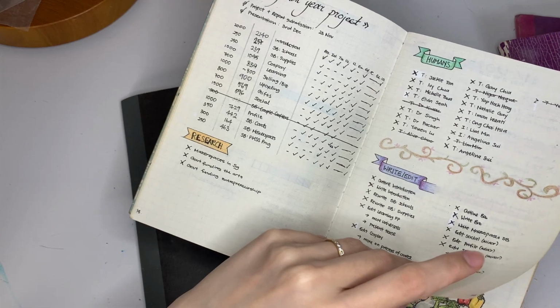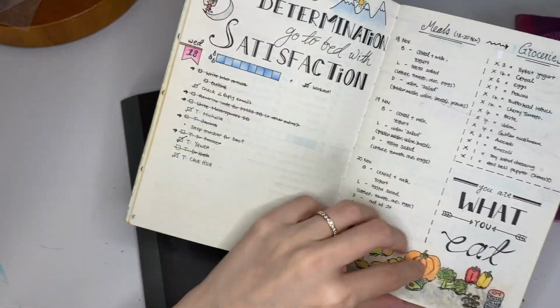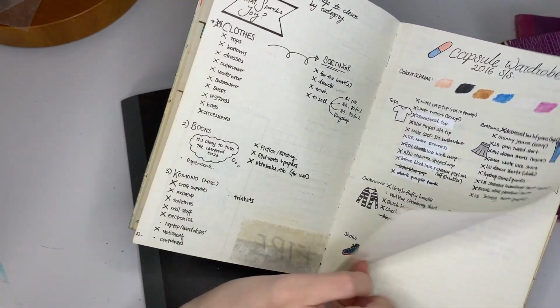Like, I have no idea what these are. Okay, never mind. And then I even did these sort of doodles, which I never do anymore. You are what you eat. So it's quite fancy for me because even today I don't do things like that.